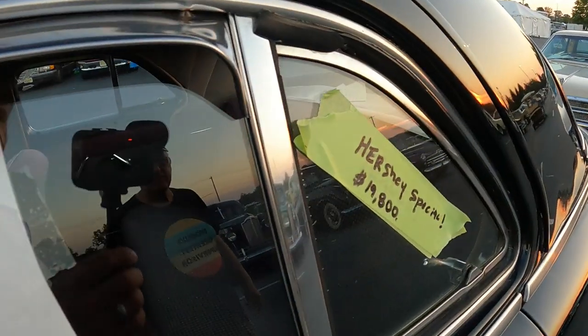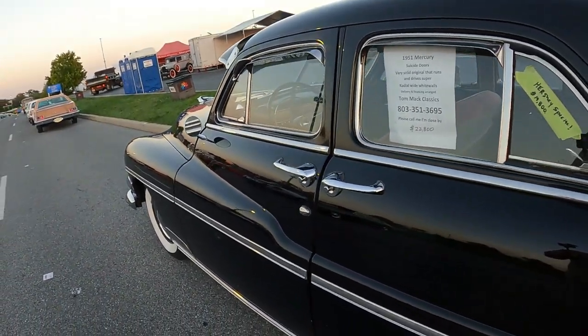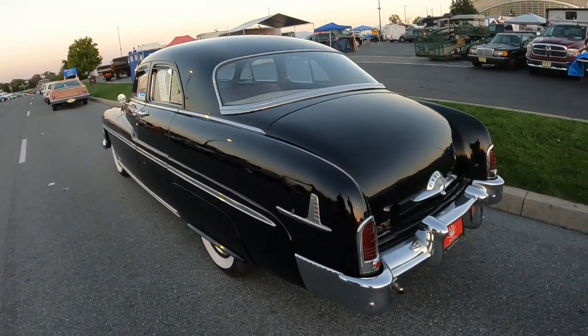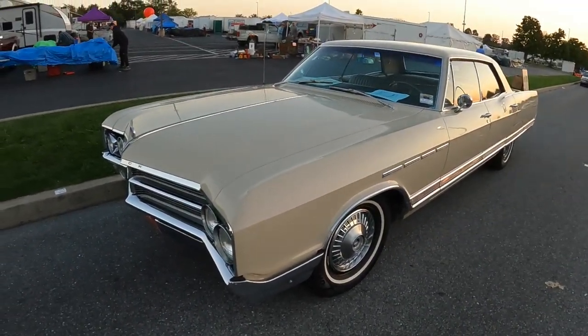19.8. Hershey special. Sounds reasonable. Yeah, for a car for that kind of money, you're not going to rebuild it for that much. No, but look at the paint. This has a very clean body, the paint job is nice. Yeah, there's a few blemishes, but all of them have that. All but the most freshly restored have that. Yeah. It's a pretty car. Yeah, less than 20 grand, too. Wow. This is clean.